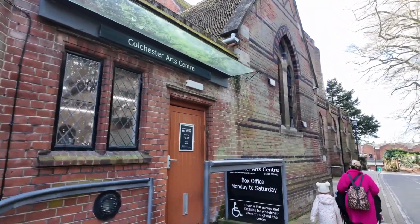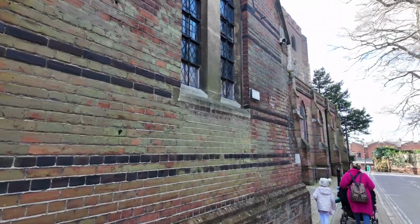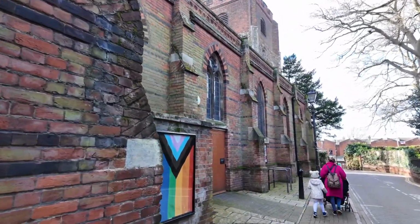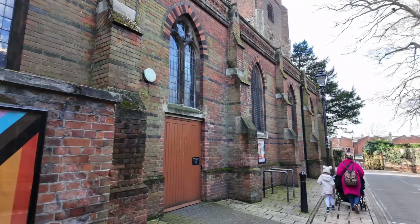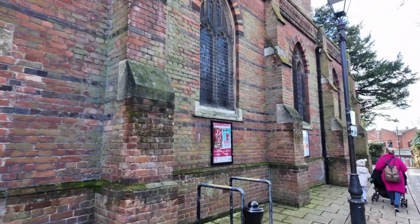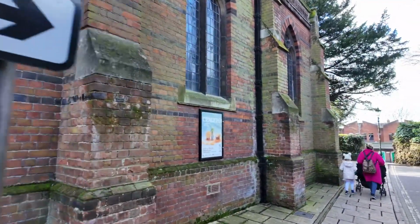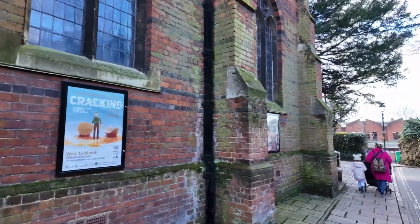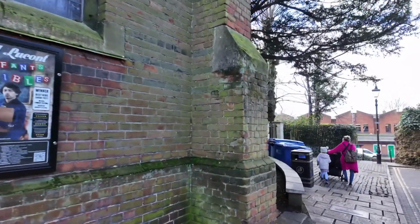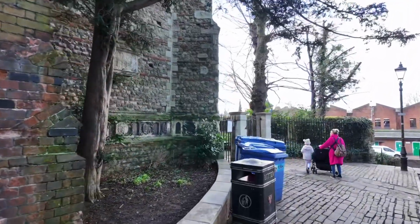Now, the church today is largely a Victorian church. It incorporates a lot of the Roman tiles into its walls, and the church stands beside, as you probably already know, Balkerne Gate, which we saw earlier. It's on the eastern edge of the old Roman town, and St Mary's was famous for its role in the Civil War siege in Colchester, when a one-eyed gunner named Thompson managed to get his cannon on top of the tower, and from there fired down on the parliamentarian troops besieging the town.